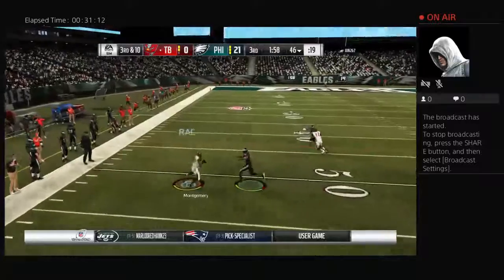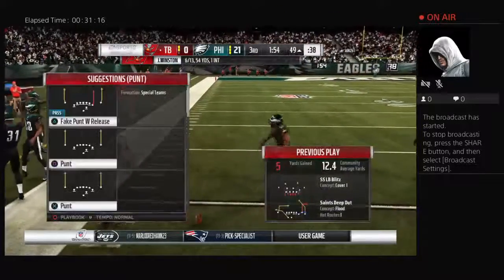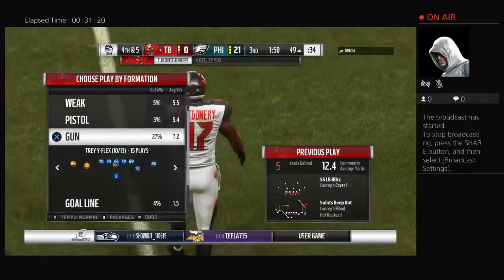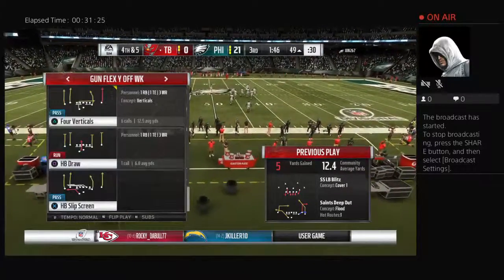Winston from the gun on 3rd down. He's going to dump that off to his running back, Montgomery, and he'll get it into enemy territory just across midfield at the 49. Instead of throwing it downfield, Charles, they just tried to dump it underneath there. You like the call? I do.